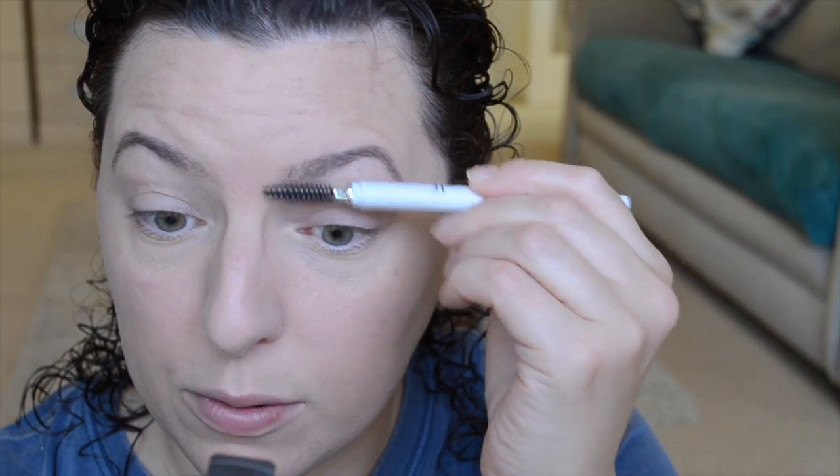The spoolie is actually quite a nice one. It's quite firm but not too rigid. So I'll just quickly comb my brows through. There's nothing quite like a freshly coloured brow. Just makes life so much easier.